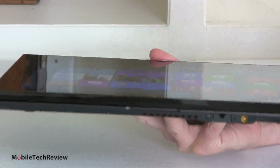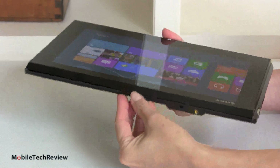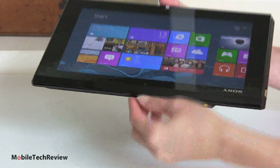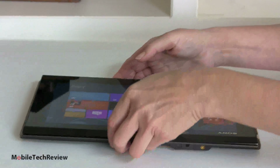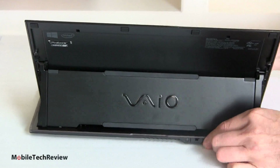Now to open it up, if you buy one of these, there's a little instruction sheet right at the top that tells you how to do it, and as I showed you, it's actually quite easy. There's a little ridge over here, you can see that, and that's where you grab it and you just pull it up. It's not hard at all. It's got a little stiffness to it, which is something that we want.